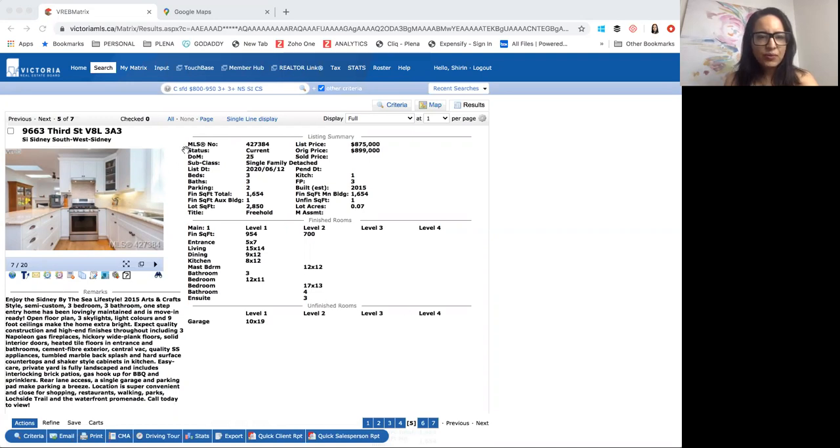This shows where the home is, how close it is to the water. And this is the harbor area that I love. It's very close to the community here and to infrastructure, which is key. It's close to the airport, it's close to the ferries. And this Lochside Drive is a beautiful, one of the longest roads in Victoria. Stunning drive to go along by the water. I like Sydney as well. So if you're going to look in Brentwood Bay, I always recommend looking in Sydney as well.